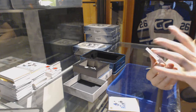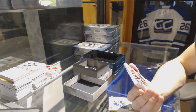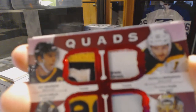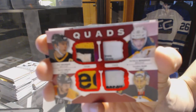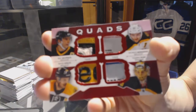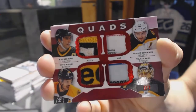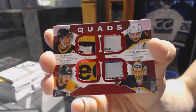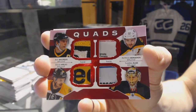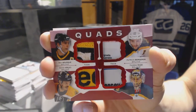Oh, that's all right. We've got a quad tag number 2/2 for the Boston Bruins, Ray Bourque, Patrice Bergeron, David Krejci, and Tuukka Rask. Quad tag 2 of 2 for the Bruins. Sick.